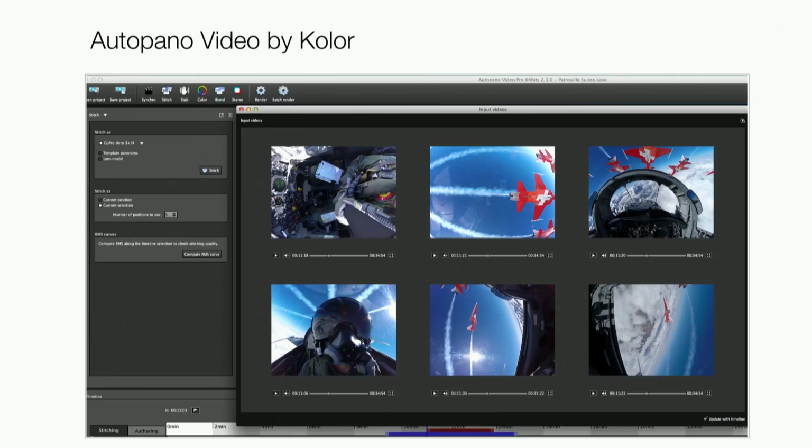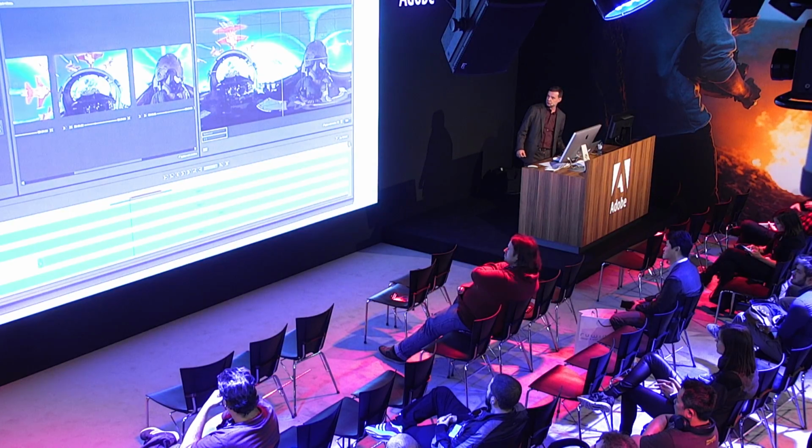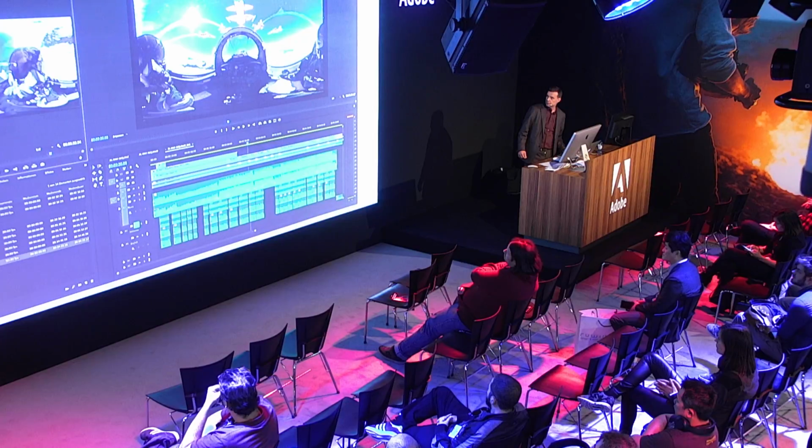I got then 6 movie files. I stitched them in Autopano Video by Kolor. As I said, by this time everything was brand new with 360 video. There were no immersive tools around like in After Effects or so. So I really had to do everything with this Kolor software. That was then the stitched image.